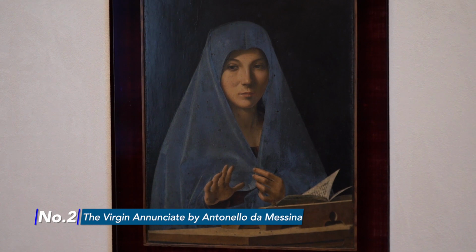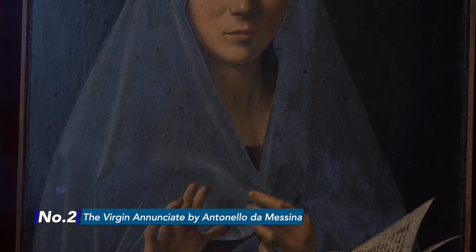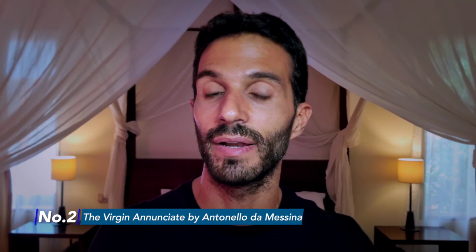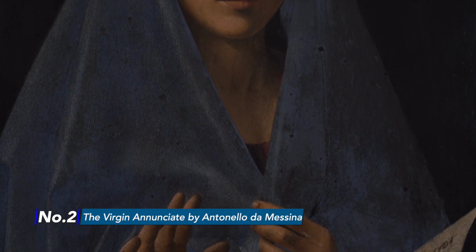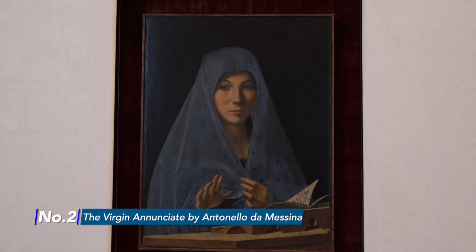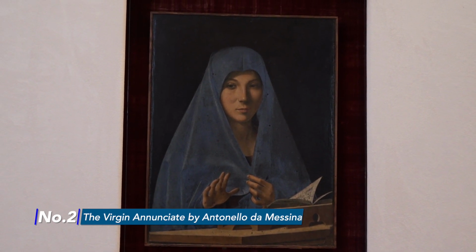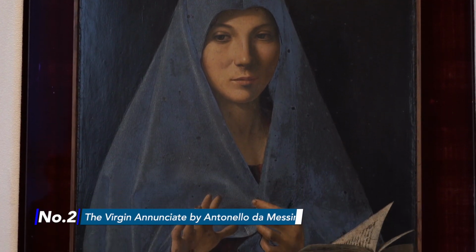Number 2. The Virgin Annunciate by Antonello da Messina. That Sicilian Antonello da Messina painted this Virgin around 1477. Antonello da Messina was one of the greatest masters of the Renaissance and also an innovator. In fact, he revolutionized the style of representing the Virgin Mary. He added no sacred symbols, depicting her the same as a portrait of a regular girl, rather than a sacred image, which was almost scandalous at that time.